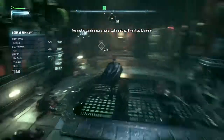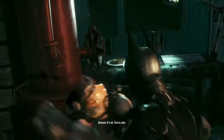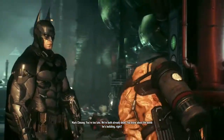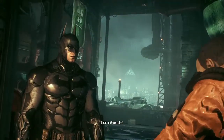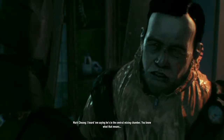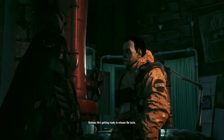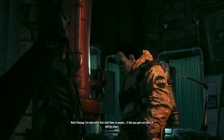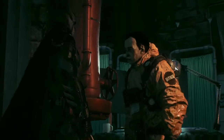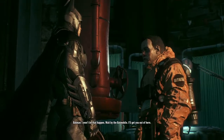Oh, I should probably save this guy. It's okay. You're safe. You're too late. We're both already dead. You know about the bomb he's building, right? Where is he? I heard him saying he's in the central mixing chamber. You know what that means. He's getting ready to release the toxin. I've seen what that stuff does to people. If that gas gets out there, it will be chaos. I won't let that happen. Wait by the Batmobile. I'll get you out of here.